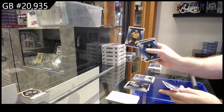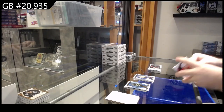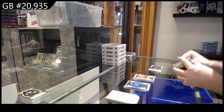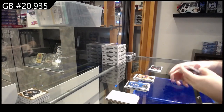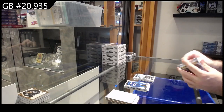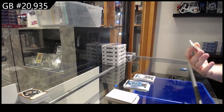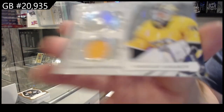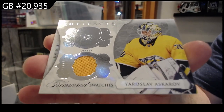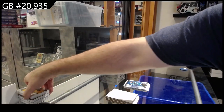We've got number to 35 for Nashville of Duchesne. $2.99 for the Panthers of Tkachuk. $5.99 for the Penguins of Jarry. And we've got a horizontal treasured swatches of Askarov. Holy Preds. Preds everywhere. And you don't see this one very often. Very, very rare to see that one. Pretty sure it's the first or second time I've seen that one myself.